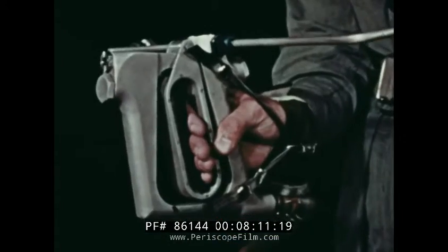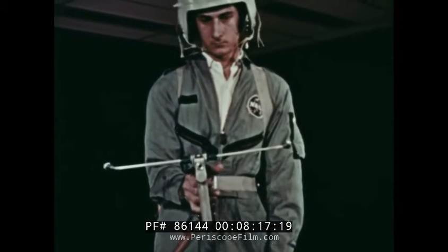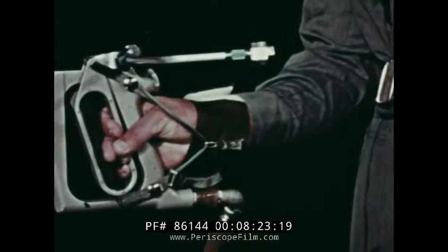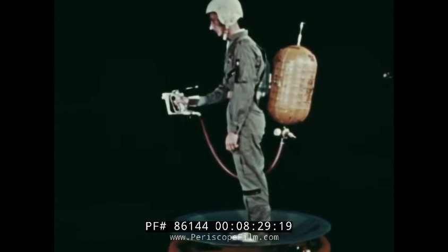When the trigger mechanism is pushed forward, the pressurized gas is released through the front nozzle and the propulsion unit operates in a pusher mode. When the trigger mechanism is pulled back, the two rear nozzles are actuated and the propulsion unit acts in a tractor mode. The beta trainer is entirely self-contained, simple, and economical.